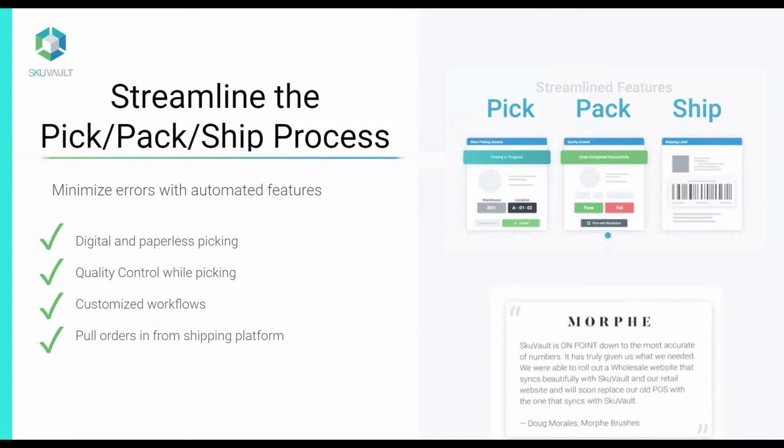So we have lots of different settings and options in SkuVault so that not only is it scalable, but it can really be tailored to your specific approach for fulfillment. And we also have the opportunity to pull in orders from a shipping platform like ShipStation. A nice benefit and perk of doing it that way is that we can rely on ShipStation shipping labels and actually cloud print those from within our software. Next, please.